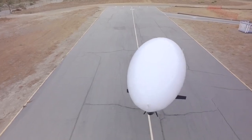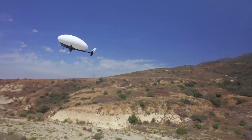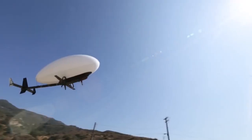Vertical takeoff is achieved with the rotors positioned horizontally. For forward flight, the rotors rotate to a forward position. Hovering is accomplished by rotating the wings back to the horizontal position. Its rigid helium-filled blimp structure adds extra lift and keeps it from plummeting to the ground in the event of rotor failure.